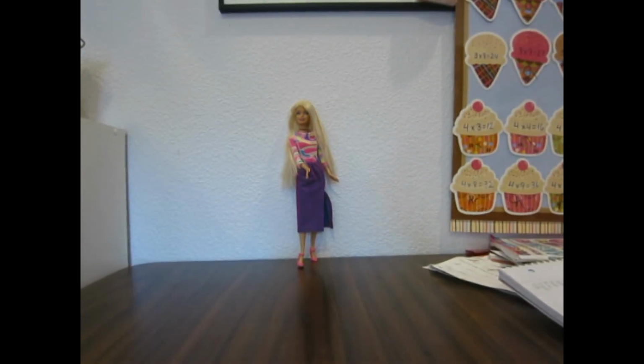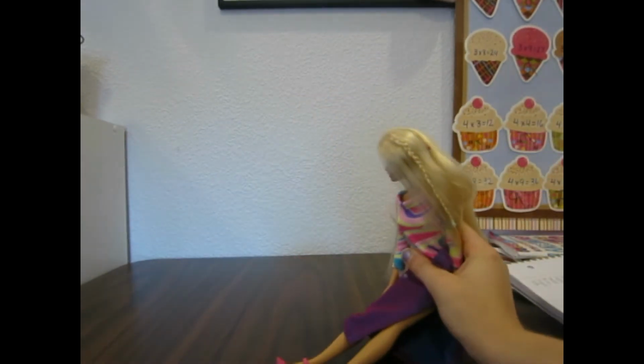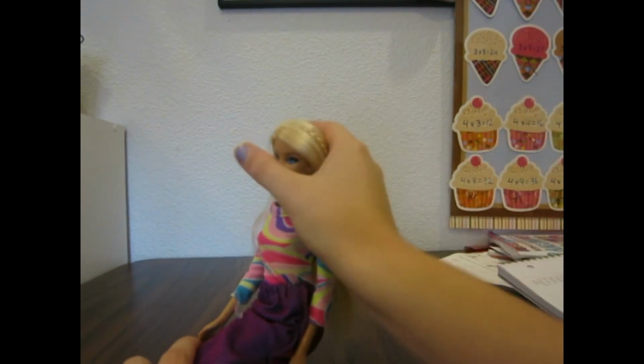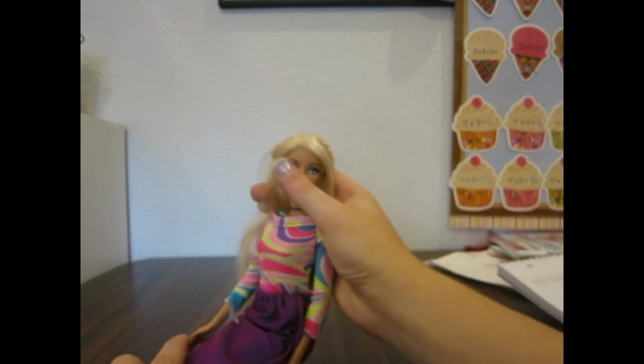Now we have Sunshine. My friend got me Sunshine for my birthday one year when I was really young. 2013, I believe, was the year. Anyway, she's one of those hair Barbies. If you notice, she has really long hair. I love the dolls with long hair, so Sunshine used to be one of my favorites.